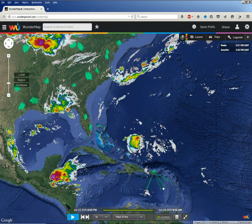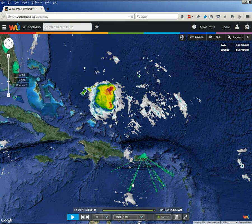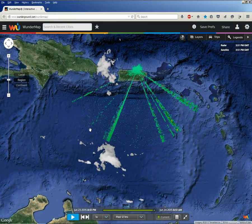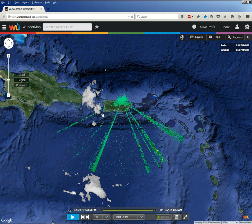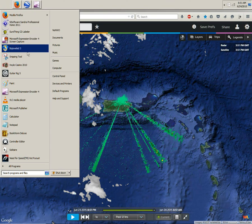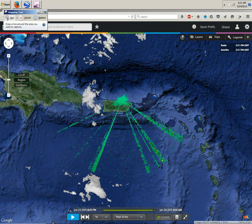Look at that. That's pretty interesting, ain't it? What the hell's going on there? Wow, I gotta mark that spot. What the hell's going on at? That's not on Google Earth, that's on Wonder Maps. I gotta save that. Snip that baby out. I'm gonna check that out later.